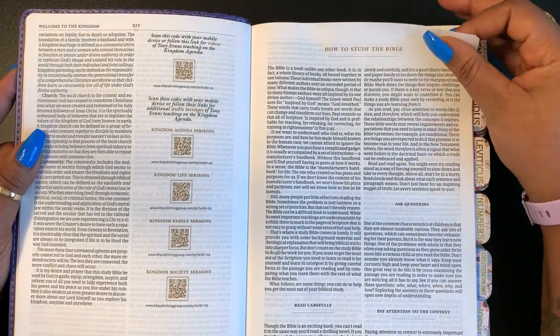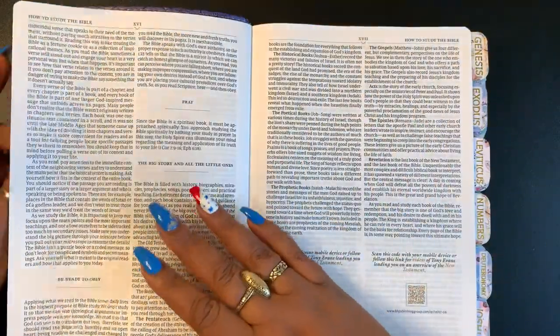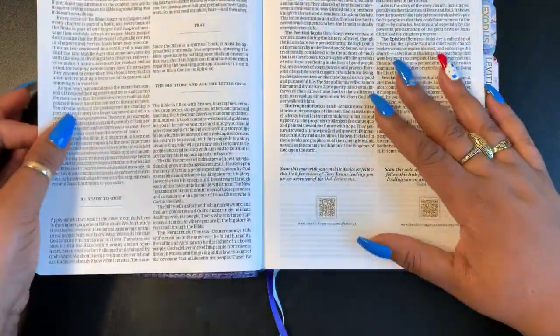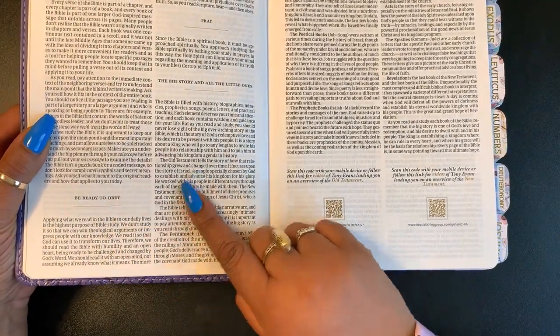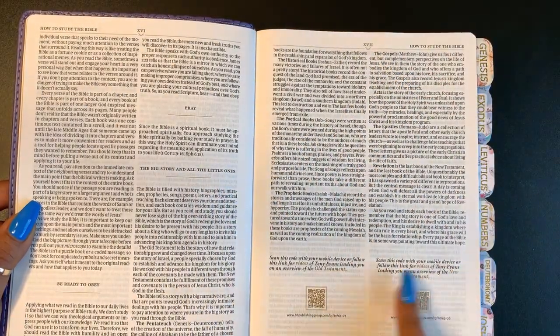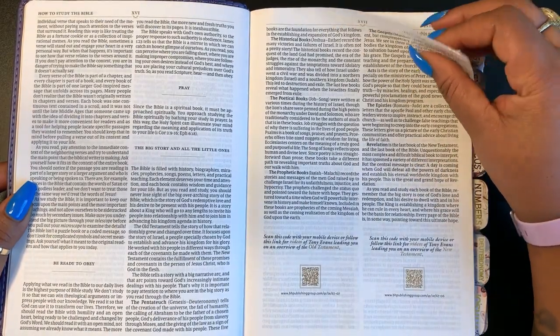All right. So then it tells you here how to study the Bible. The first step is read carefully, ask questions, pay attention to the context, be ready to obey. And then you have pray, the big story and all the little ones. Okay. Then again, you have these scans where he's going to break all that down for you, right?